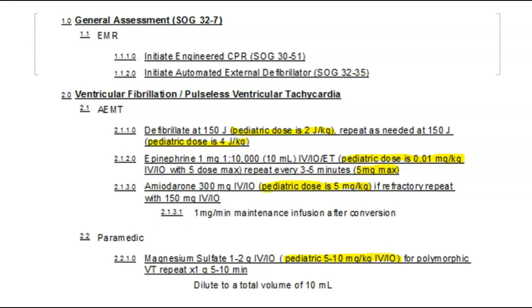Let's look at amiodarone. Pediatric dose for amiodarone, 5 milligrams per kilogram. Again, look at your reference guides. See if you can find that information in there.